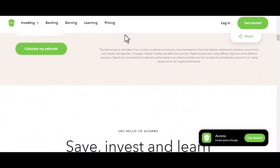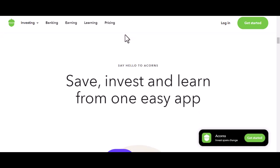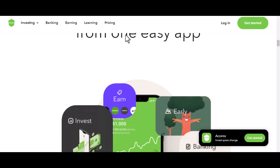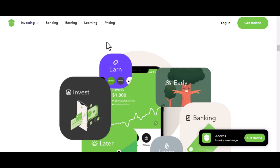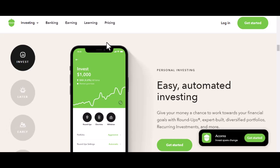First things first, let's clarify what we mean by transfer. Are we talking about the small change that Acorns automatically rounds up from your purchases? Or are we talking about manually transferring larger sums of money from your bank account? There's a difference, and it's important to understand. So, let's break it down.